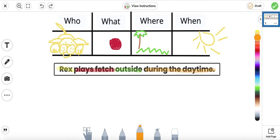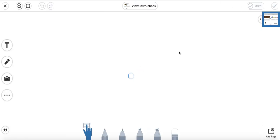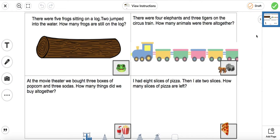Okay, next we're going to move on to math. For math, we have 4 story problems. Some of them are addition, some of them are subtraction. We need to read the story and use clues to figure out if we're going to add or subtract. So let's look at the first one. There were 5 frogs sitting on a log. 2 jumped into the water. How many frogs are still on the log?